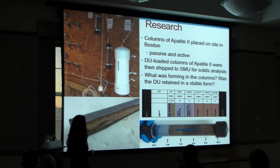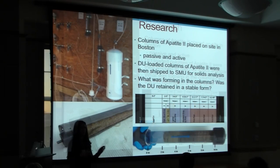What's going on? This is the passive column, which didn't have much uranium, which is very disappointing. But that's just because this signified like a year of doing it. This signifies like 10 years of doing it because you're actively pumping it, so that makes up for the time.